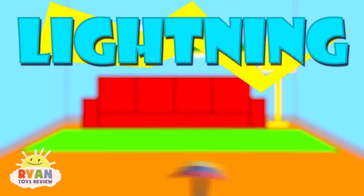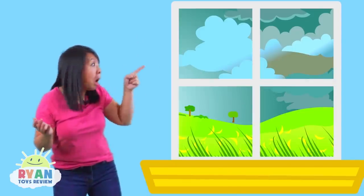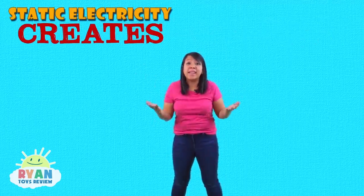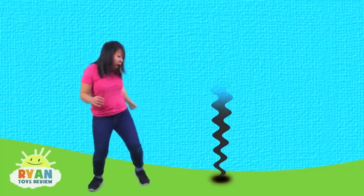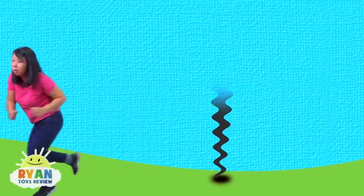When a storm like that happens, there's static electricity in the air. Static electricity creates a current, and it works its way from one cloud to another, or it touches the ground. See, it's coming. Just like that. Let's get out of here.